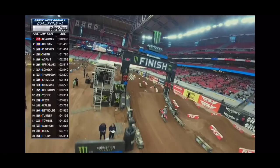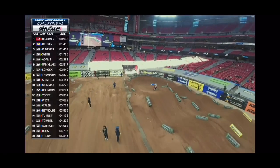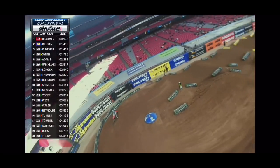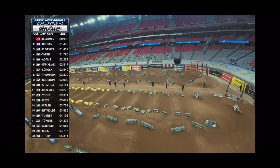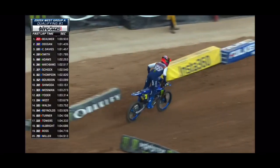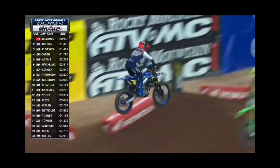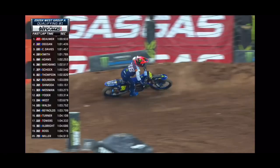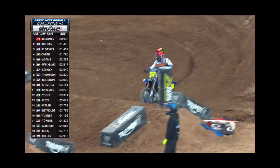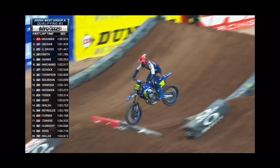We saw his little mistake, the little front end tuck as the practice finishes up here, watching Joe Shimoda. You're carrying so much speed through those whoops, Justin. When you get into these 180-degree bowl corners here at Glendale, the ground is really soft, but it has some loose dirt right on the top. So if you come out of those whoops too fast, grab a little bit too much front brake, you can just get that front end sliding away from you a little bit here.